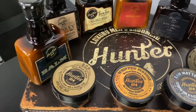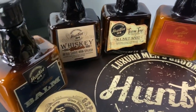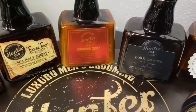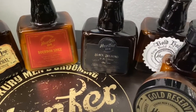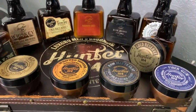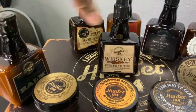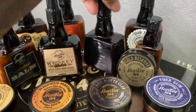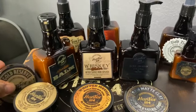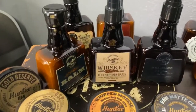So here we are with a nice array of different items from Hunter 1114. We got all kinds of body wash, balms, holding gel, shaving cream, beard wash, beard conditioner, aftershave. As you can see, the design they are going for is more of a manly, old school feel, and I love it. I just dropped something, but I'm gonna get it in a minute. But I love what they got going on right here.